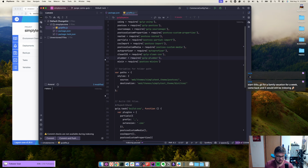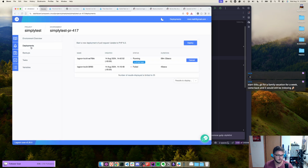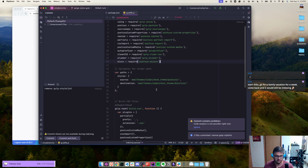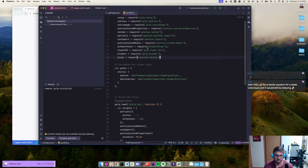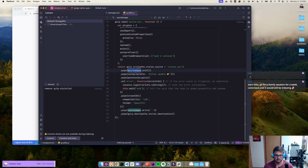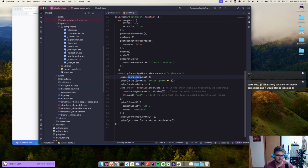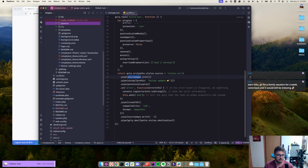Remove this. This will just be some busy work while I wait for these dependent PRs to merge. Post rollout tasks. So if that's running. Okay, it's doing the install because it's a pull request. So that's good. What else? Let's look at this. Source maps. Don't really want source maps. I think that's fine without.